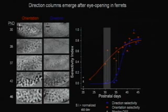First of all, you see orientation is present at all times. Direction is not. Direction is not present early on, and then begins to emerge here and then becomes stronger with time. And this is our metric for the magnitude of these properties, and the red line here shows you that indeed orientation is there and grows, where direction, you don't start seeing it until after eye open, and then it rapidly grows and becomes mature. So that suggested that there was indeed a difference between these two properties. It didn't say that experience was required. It could simply be that direction emergence is delayed relative to orientation.